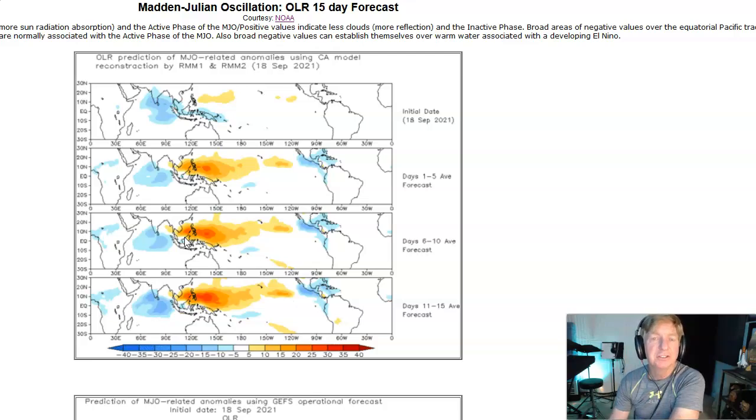The inverse is also true. The inactive phase of the MJO is like high pressure, and high pressure typically is clear skies, no clouds to be seen. All right, so this chart, outgoing longwave radiation, just shows you where the clouds are forecast and where they are not forecast. Oranges and reds mean a lot of sunlight reflectivity off the ocean surface, which means no clouds, which means high pressure, which means the inactive phase of the MJO. And the blues are the active phase.